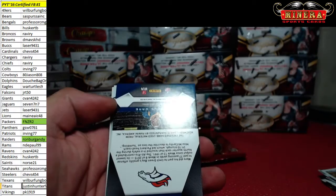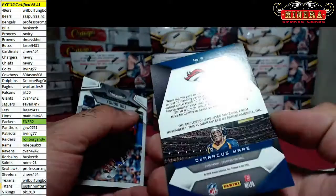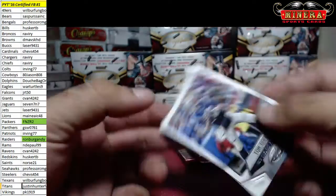DeMarcus Ware, 22 of 99 certified gamers for the Broncos. Let's go to Ravery. November 1st, 2015. Very nice. Tom Brady. Ooh. 334 of 499 on Tom Brady.